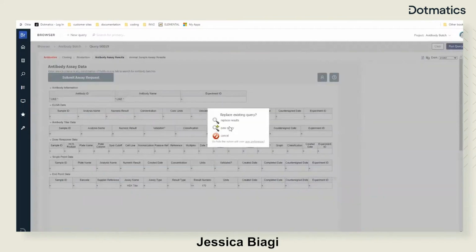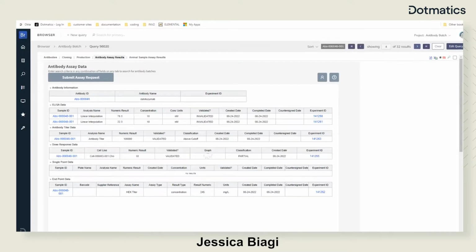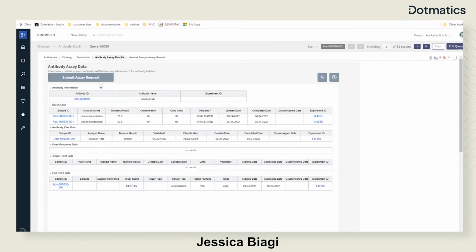Once I am happy with my query, I can then run this one and see my drilled down list of results. As I scroll through them, I can see that many are missing that dose response data here. And so I can request that all of them are submitted inside of an assay.